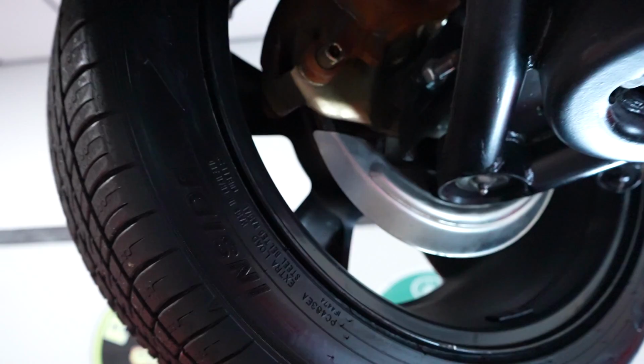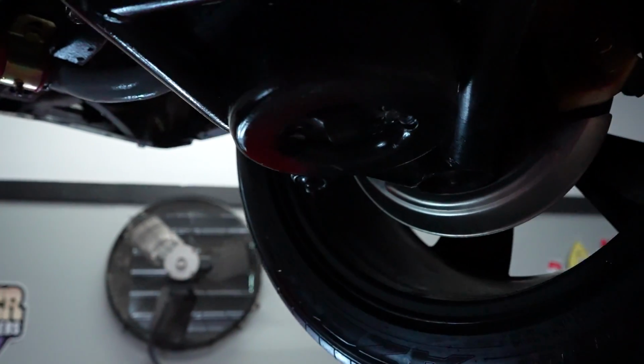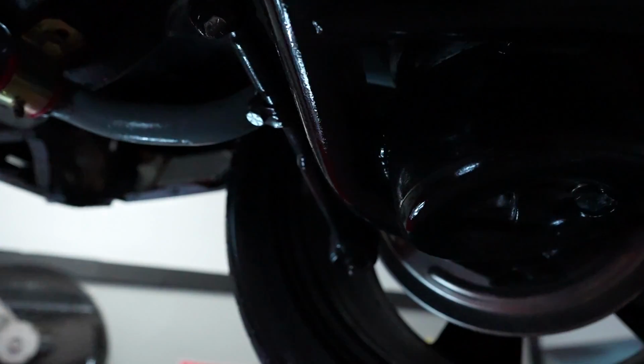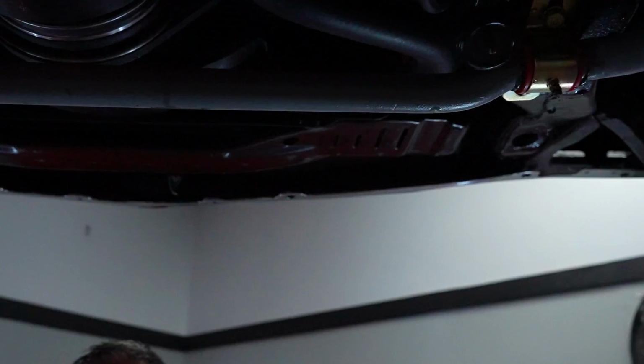Let's put our 70 Chevelle up in the air and check out the undercarriage, and after that we'll do a short little test drive. Okay, underneath our 70 Chevelle, disc brakes up front. You have tubular upper and lower control arms. Upgraded front sway bar here.